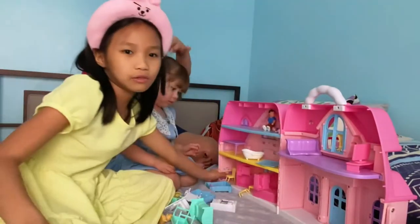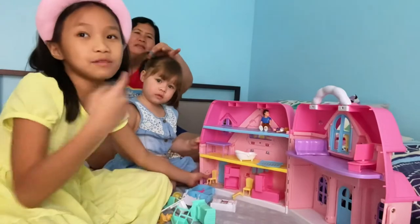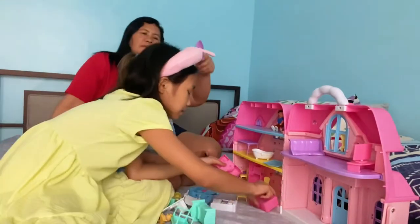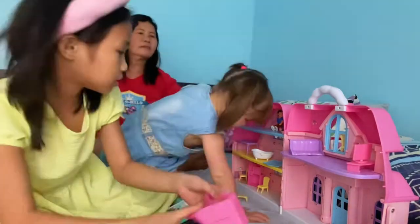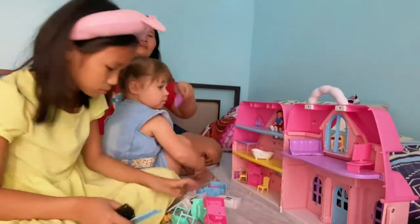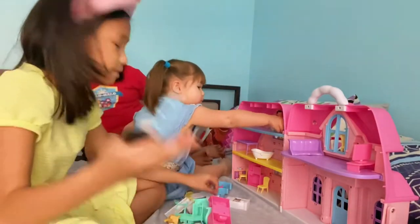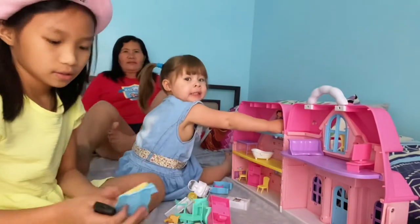Dollhouse. Put it in the camera, look. Look at that. This is my favorite because Tito Mike bought me this. It's so amazing. We only have this. Wow, some little furniture. Samantha, hi guys. Say hi, guys. Hi, guys.